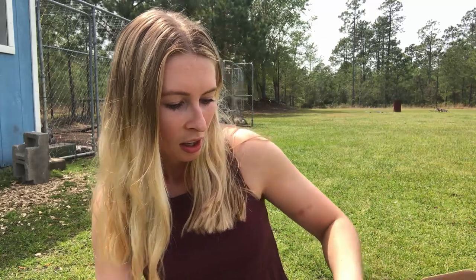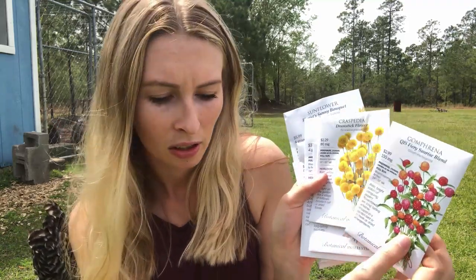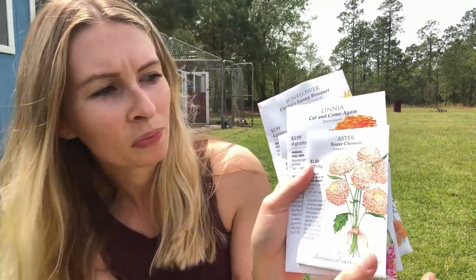I got my flower seeds from Botanical Interests. I got a few different kinds, some that I don't know how to pronounce, honestly. But they also sent a packet of lettuce seeds. It says, "Let us thank you." That's pretty cute. But I got a bunch of different kinds just to see what does well here. There's a bunch of zinnias. I got the fireball blend.